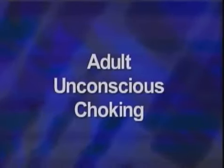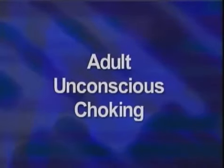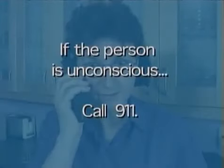Let us now learn what to do if you suspect that a person may be unconscious and choking. If the person is unconscious, call 911. If you come across an unconscious person who may be choking, do an ABC check.